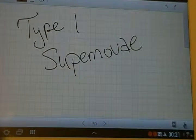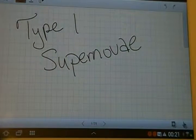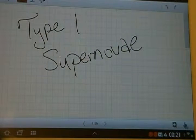Good evening. In this video, we'll be talking about Type 1 supernovas. Supernovas are nothing more than exploding stars. So, to start off, we need a star.